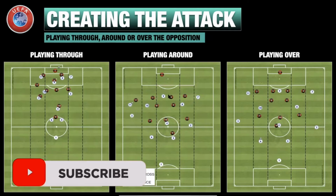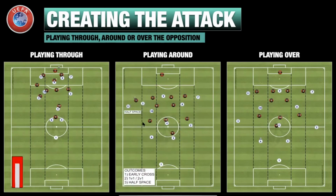So just a couple of things in there that we want the fullbacks to think about. If they can go and join in. If they can't, then support from behind.